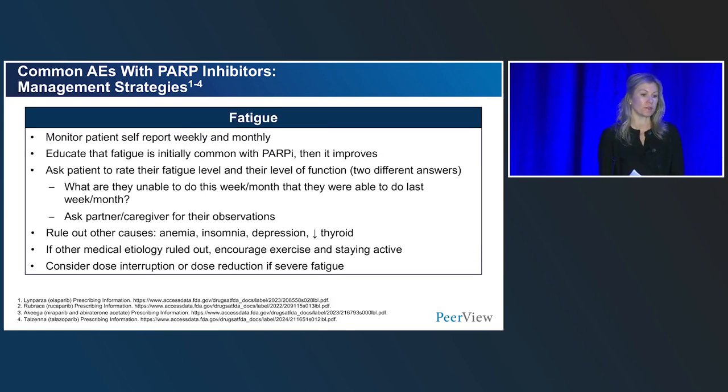And then when we're looking at fatigue, you're going to ask the patient to really monitor themselves weekly and report that weekly and monthly. You want to educate the patients that fatigue is very common with PARP inhibitors, and then it does tend to improve. So what we see in practice is usually 2 to 3 months. That first 2 to 3 months can be rough as far as the fatigue. So it's important to be checking in with the patient and asking them to rate their fatigue and their level of function.